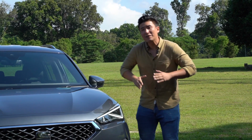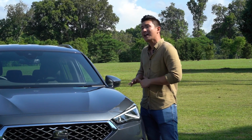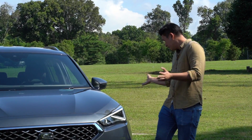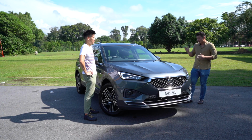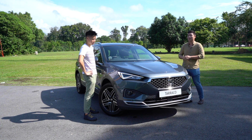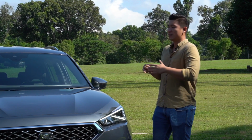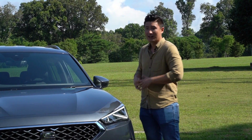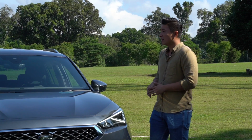So today we have the Seat Tarraco 1.4 litre 7-seater SUV. General first impressions of the Seat Tarraco? It's a pretty good looking car. It doesn't look like a Seat at all. It's refined, it's stylish, and it looks like a really good family car. I can see myself going for road trips, family outings, or grocery shopping in this car because it's big, it's spacious, and it's nice. I like it. What about you, John?